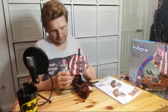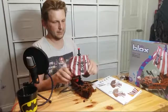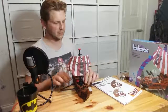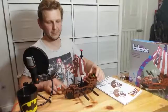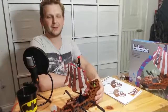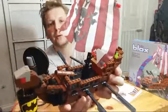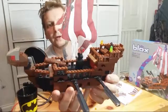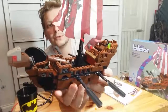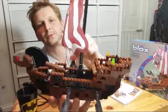Get that last little piece on. So I mean, for £10, I don't think you're going to get that much build time from a Lego set. So I'm quite digging it. I think there are places it could definitely be improved. It'd be nice if maybe the cannon had a little function to actually shoot a ball out of there. It's spring loaded perhaps, you know.